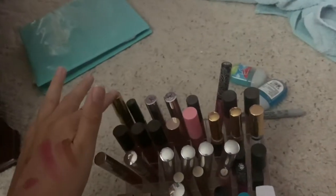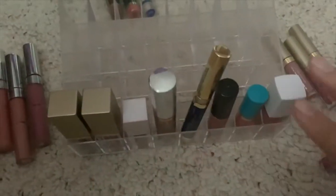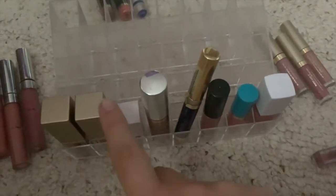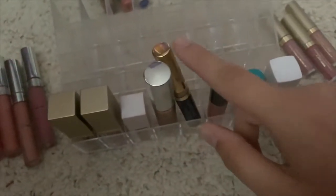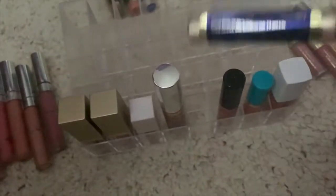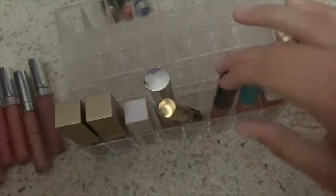These are all my liquid lipsticks that I really don't use, so I'm going to take them out and look at them. The stuff on the bottom row I do think I'm going to keep. Well, actually I know I'm going to keep. I have my glitters. I have five glitters. These two are Stila. This is e.l.f. This is ColourPop. And this is Shadow Sense, Lip Sense, you know that brand. My mom gave it to me. I would never buy it from them myself.